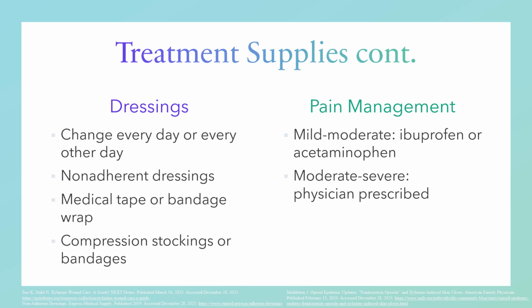A person with chronic wounds should be changing their dressing every day or every other day at the least. Non-adherent dressings should be used on the wound so as not to disturb the healing tissue and can be held in place with medical tape or bandage wrap. Compression stockings or compression bandages can be useful since the pressure helps veins carry blood back to the heart and improves circulation. This increases blood supply and can help wounds heal faster.